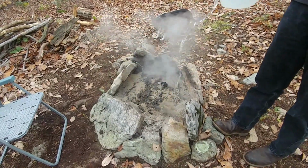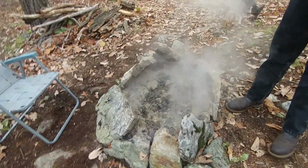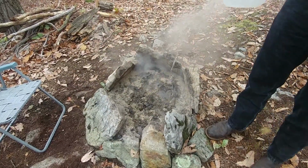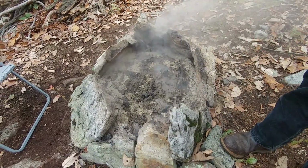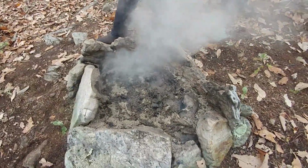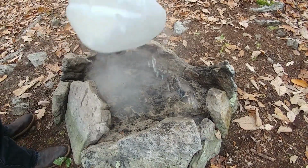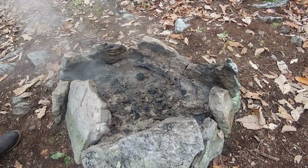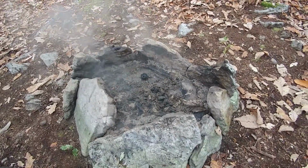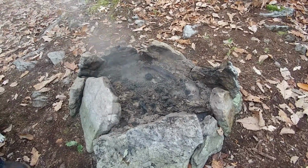Alright guys, and like always, we always take some water that we have left over and make sure the fire's good and out. Them hot coals can last days. You see how that water's boiling? The whole bottom of this fire pit is a big stone, so it can get very hot. Alright guys, that'll work.